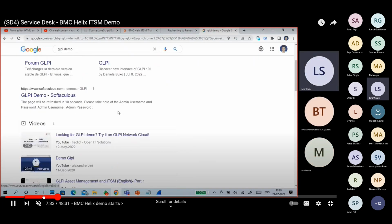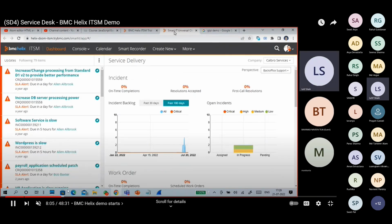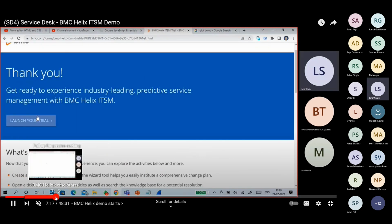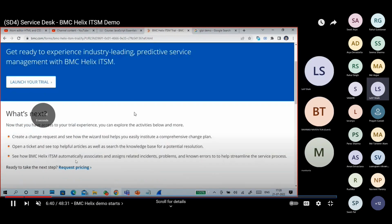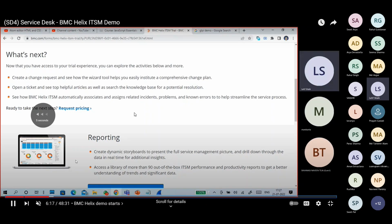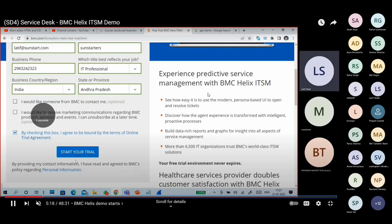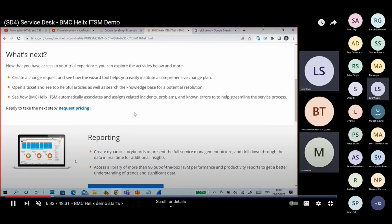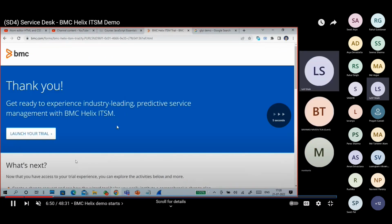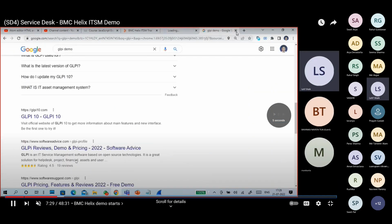Initially, guys, this shows how to log in to this demo, how to create an account for a login. It is all a dummy account. I created a dummy account, then I logged in. So you can easily practice, guys, even if it is very new to you, with no confusion.